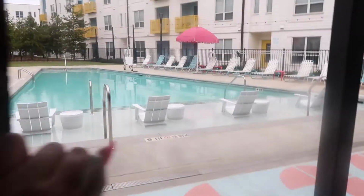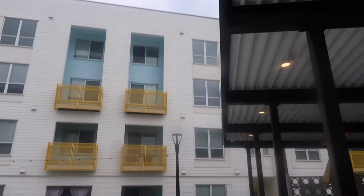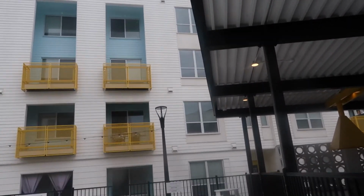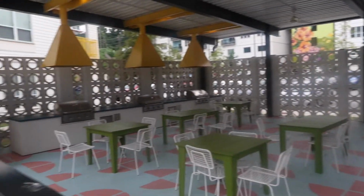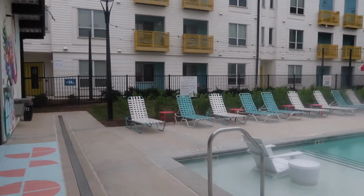It's hot as hell in here. Definitely not comfy. And this is the pool area. If you notice, up there are the 2 bedrooms, so they're 2 floors. And then this is the grilling area. It's giving retro, I guess. It's kind of cute, but I guess I'm just over it.